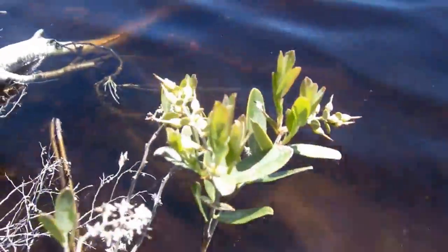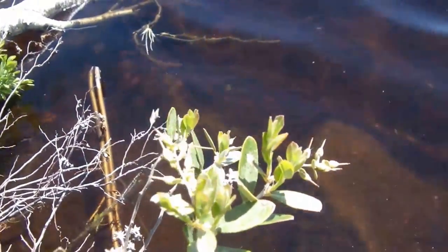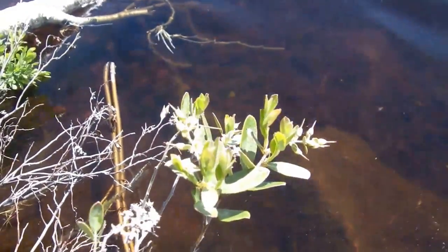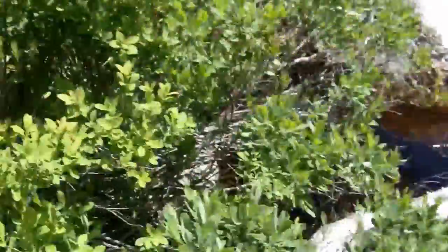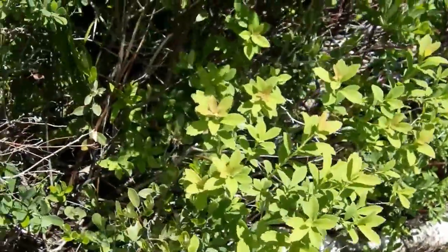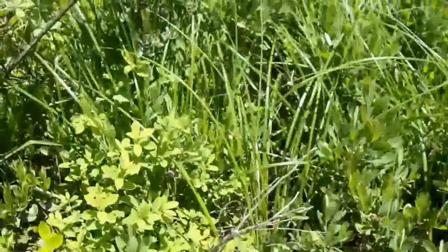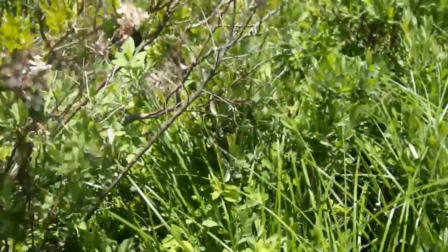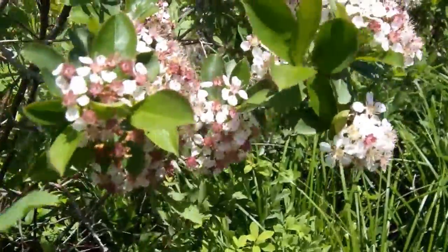A bit of leatherleaf here. Flowers making fruit already. And some spirea. They're common in water. Some sedges in here, might be Carex stricta. And these lovely blossoms. My gosh, they're pretty right now.